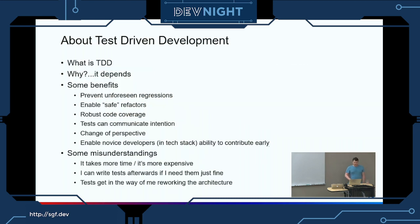All right, so a little bit about test-driven development. What is TDD? I can tell you a lot about why it's good, but it really comes down to a very simple premise. It is a robust and highly disciplined way of writing software. It has tests in it, it has some refactoring, it has a bunch of things that make it work. But the core concept is that you are disciplined in building your software. So why would you want to do it?